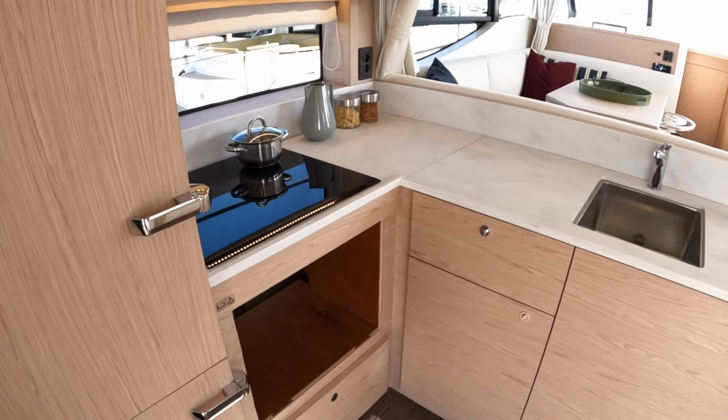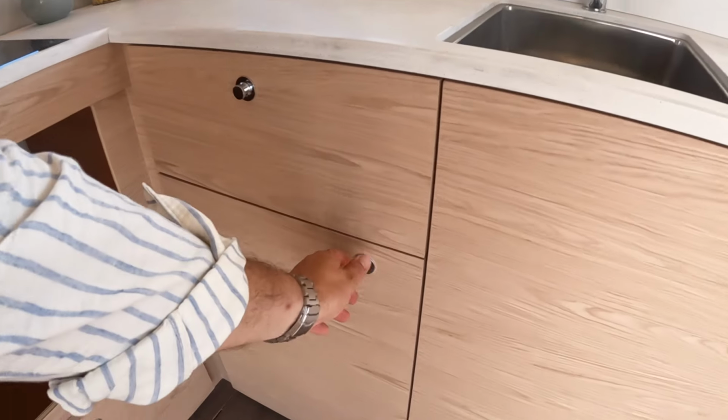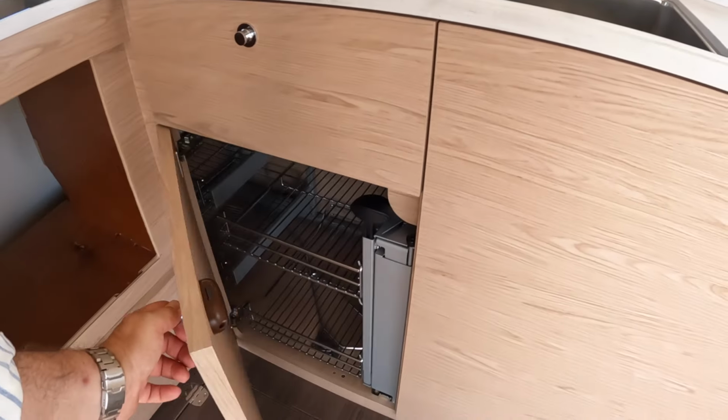The boat was coming to this show and they wanted to make sure it got here, and they hadn't got the oven yet, so that's waiting to go in, unbelievably. That's the stage of the market at the minute.